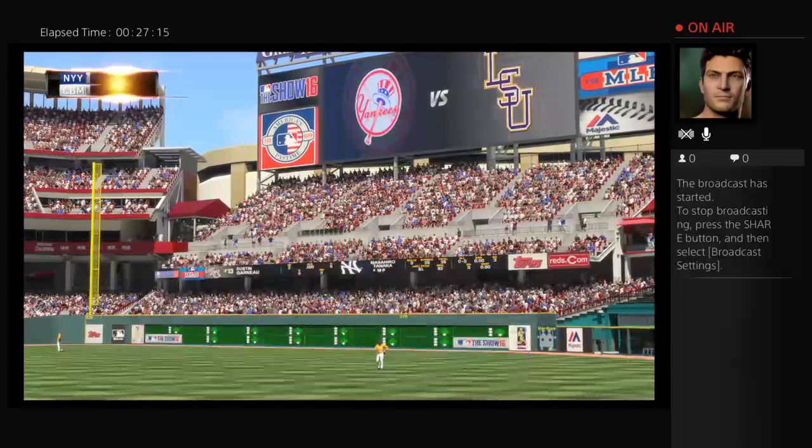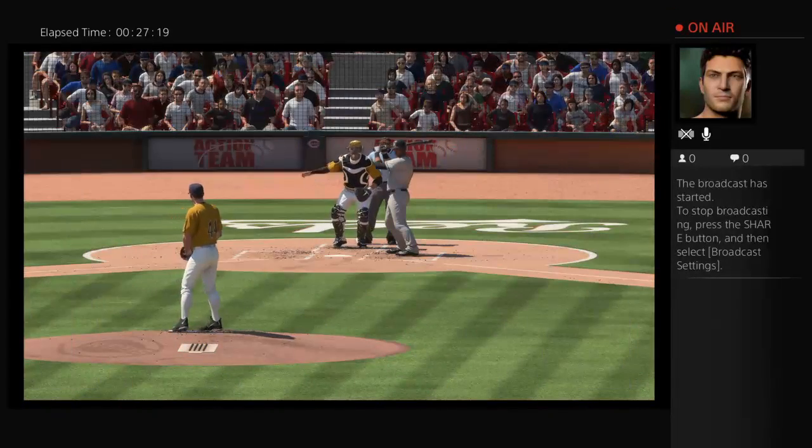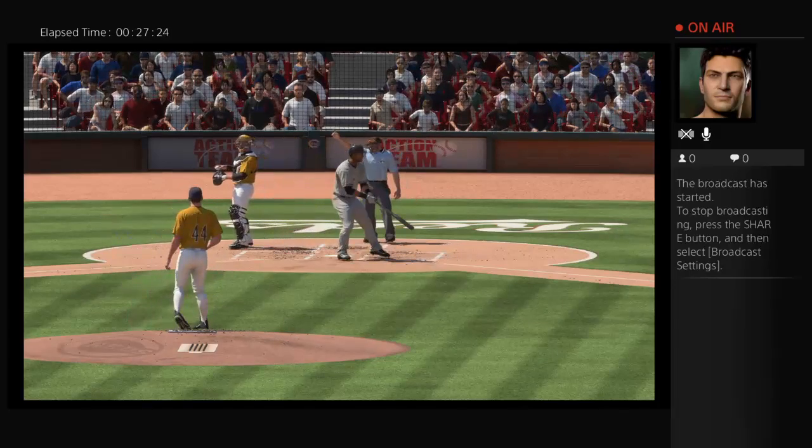Back here at Great American Ballpark in Cincinnati. Yankees leading this one as we get ready to start the 7th. But before we do, here's a look at our game summary to this point.